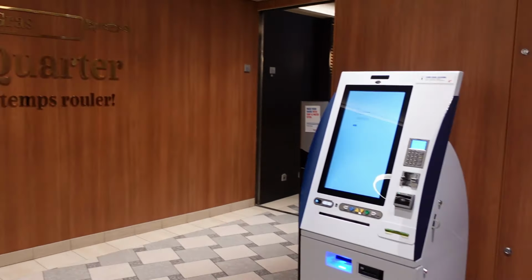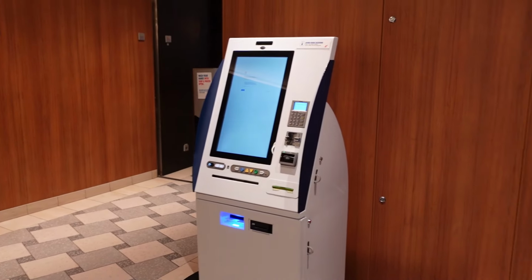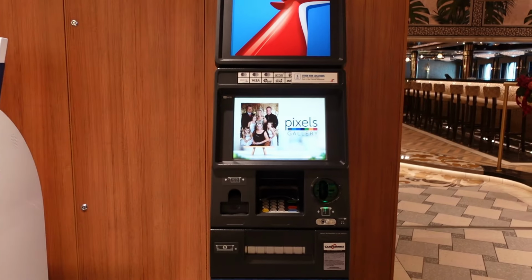If you want to check what's been charged out to your cabin and to you, that's the machine you'll go to. They also have a regular ATM here. How about that?